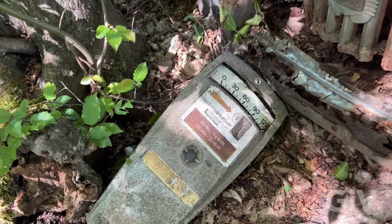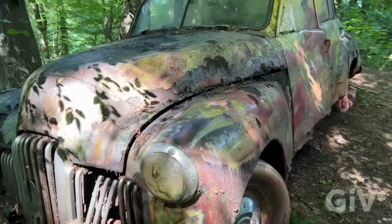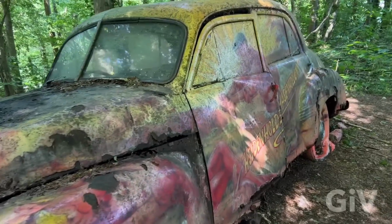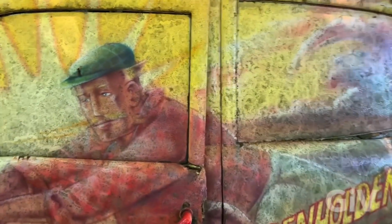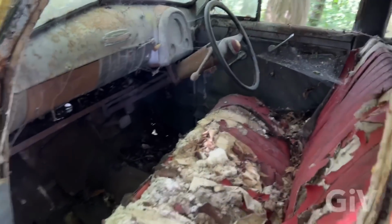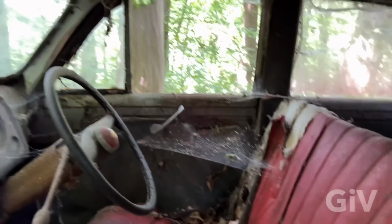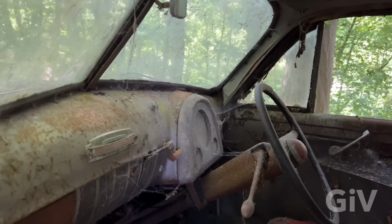Höchstparkt, our parking meter. I think this is painted. Let me open the door, let me check it out. Look at the spider web. A car junkyard.